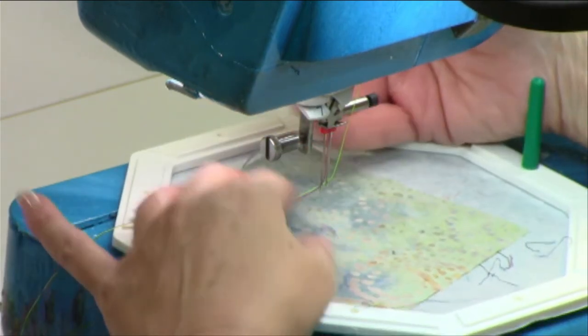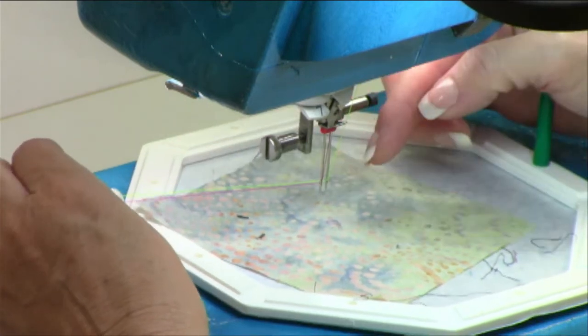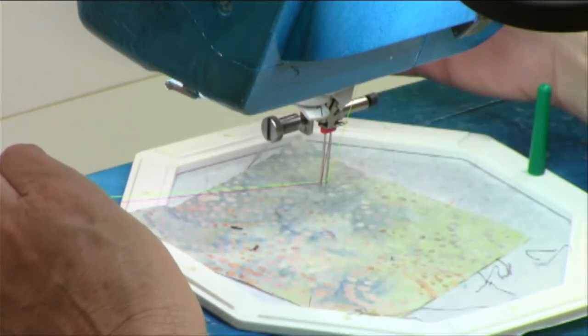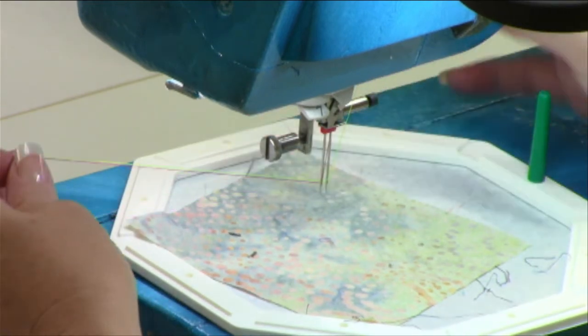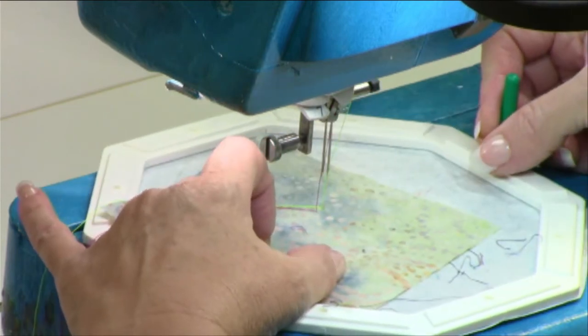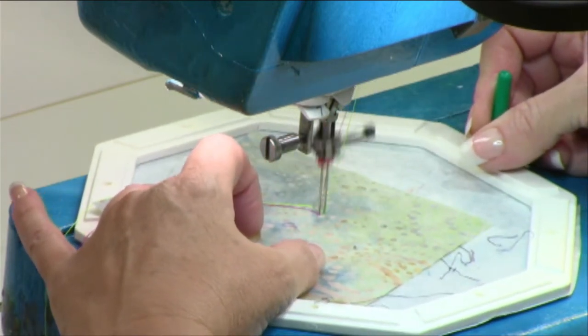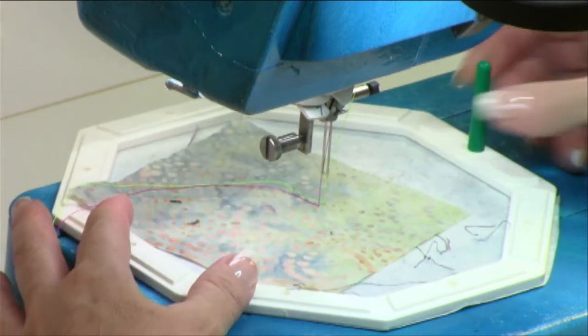Lower the foot. If you don't, you don't have tension on your threads. When you pull on the threads, you can see the needles flexing. If they're not flexing, the foot's up. If the foot's up, even though there's no foot, you'll have looping on the bottom. So now, basically, you're just sewing with two threads, so you're getting two rows of stitching.